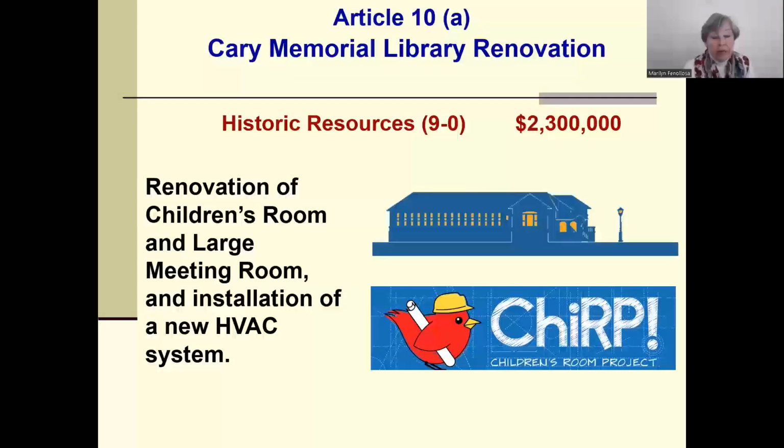Article 10A requests $2,300,000 for the rehabilitation of the children's room and large meeting room at the Carey Memorial Library. This amount, to be supplemented with an additional $1.7 million from the general fund, will provide a larger programming space, updated restrooms, safer sightlines, and adequate workspace for the staff in the children's room. It will also enable a full technology update for hybrid programming, a new hearing loop, and better kitchen facilities for the large meeting room. The installation of a new green energy HVAC system for the library's lower level is an important component of the project.